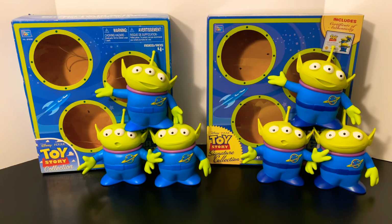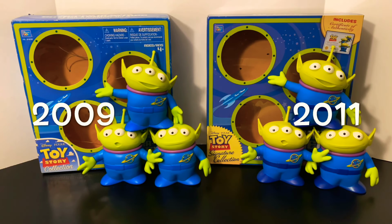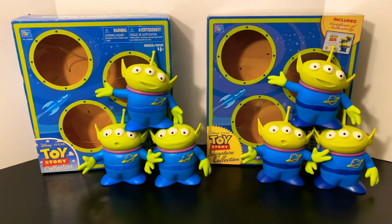So here we are for another comparison review between the original Toy Story collection cloud pattern box that I got in 2009 and the Signature Collection box here on the right. I bought this original cloud pattern box in 2009 back in the day, and then after 2011 the Signature line dropped with the new logo, and I thought that was interesting, and you can still buy that at Target. So if you missed out on this, right now at Target you can buy the Signature Collection Aliens. So don't feel bad if you were able to get the original cloud pattern.